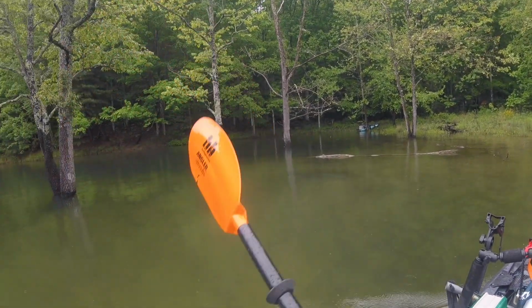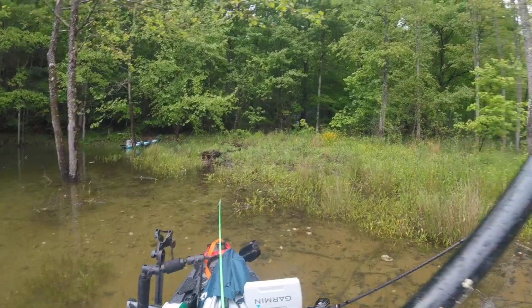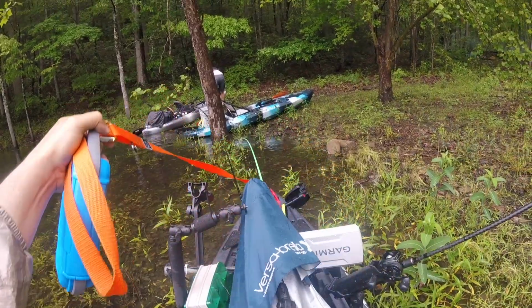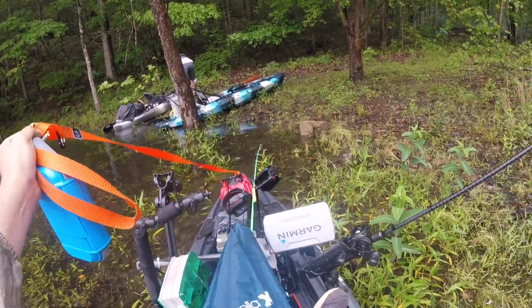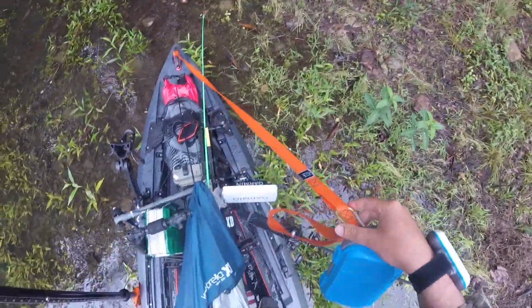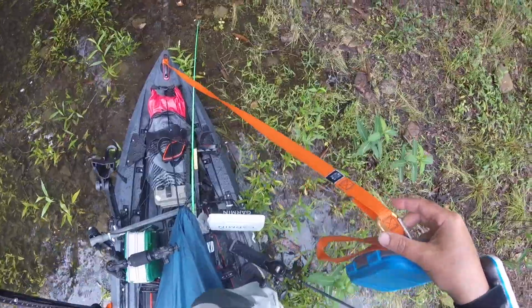Nice spot for a hammock over the water. Get that stuff out of the way. No, I'm good. I'm alright, there's a rock right here. My foot's just wedged in.